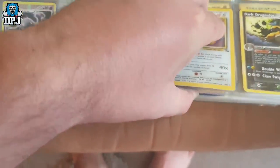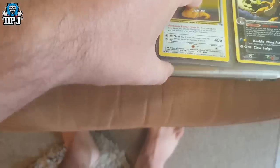These folders, excuse my beautiful looking feet, if anybody's got foot fetishes.